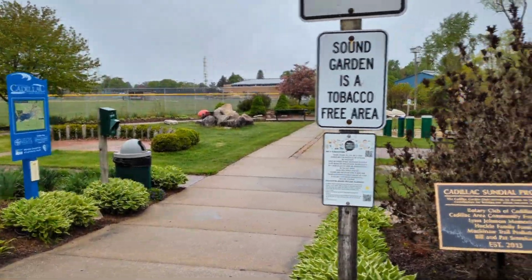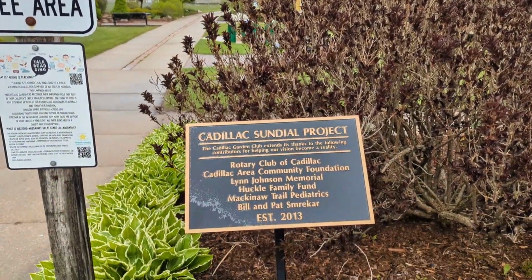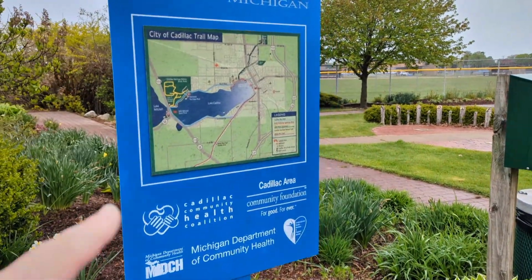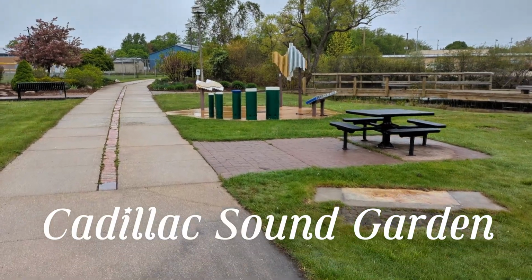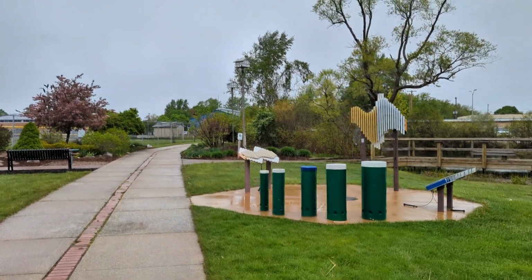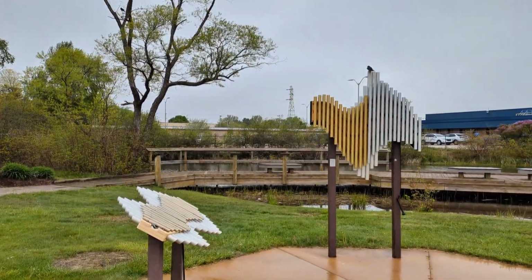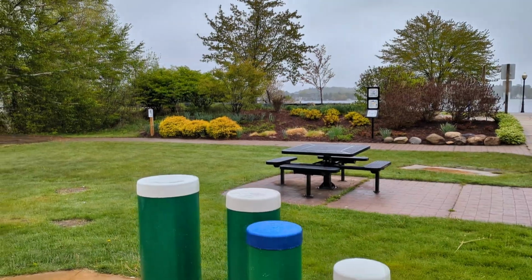Okay, so I'm at a point of interest here called the Sound Garden, and it's part of the Cadillac Sundial project, as well as a city park. And right here is part of the trail system. What the Sound Garden is, you can actually make music here. So the kids would absolutely love this. If you're visiting the Cadillac Lakes region, or even just passing through to go to somewhere like Traverse City, or up to the UP, you could stop here. It's super cool. The kids could have some fun here.